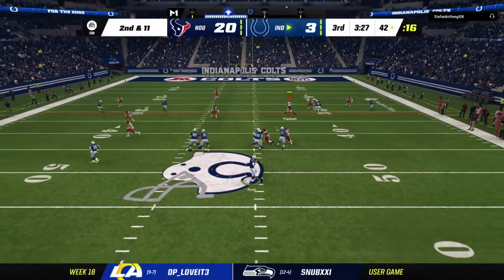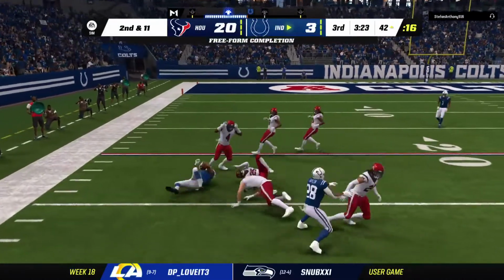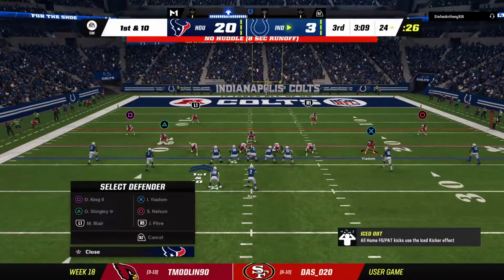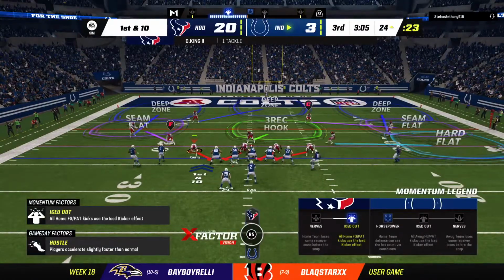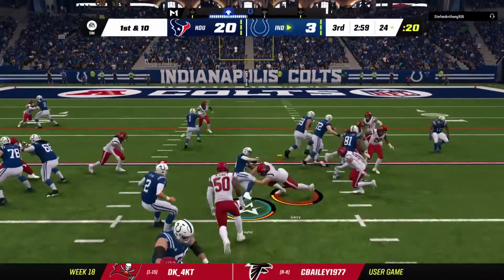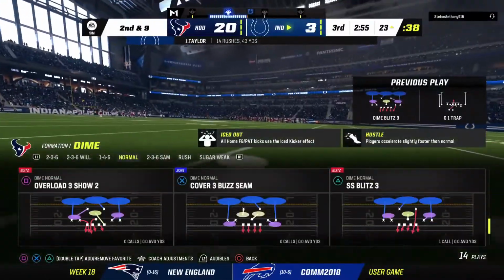Here's Ryan. This will be taken in by Michael Pittman. And he's going to be taken down with another first down as the stop's made at the Texans' 24-yard line. That's good for our Colts. First and 10 at the 24-yard line. From the gun, it's Taylor. And not much. Maybe a yard down to the 23.